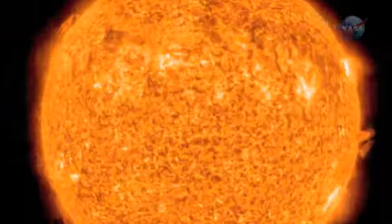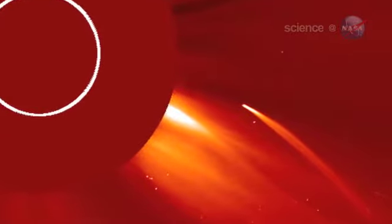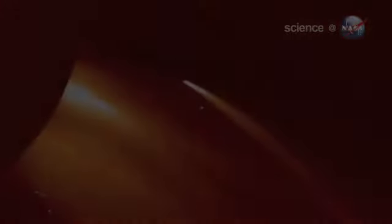Note to comets: stay away from the sun. On July 5th, a fleet of NASA and European spacecraft watched what happened when an icy comet got a little too close. A sun-grazing comet swooped closer to the surface of the sun than we've ever seen before, says solar physicist Dean Pesnell of the Goddard Space Flight Center. And now, the solar system has one less dirty snowball.